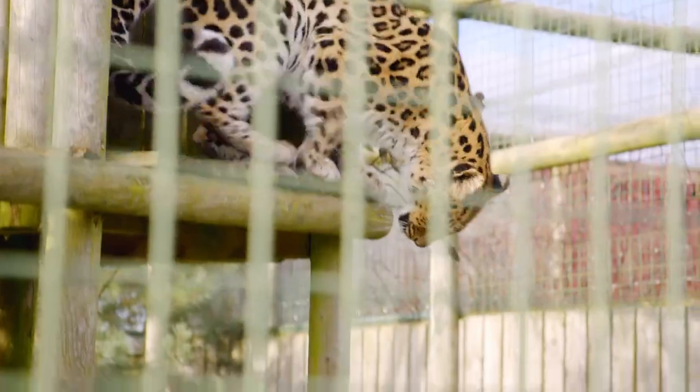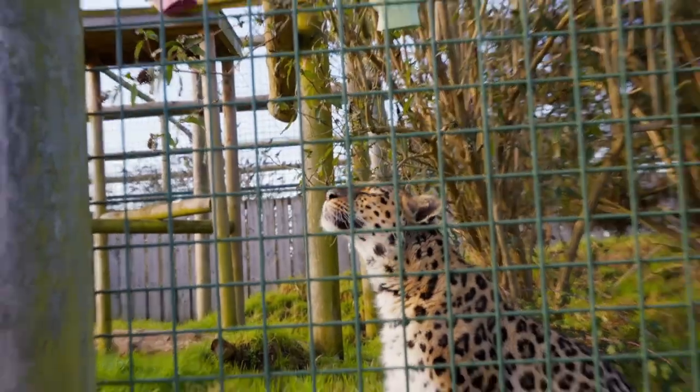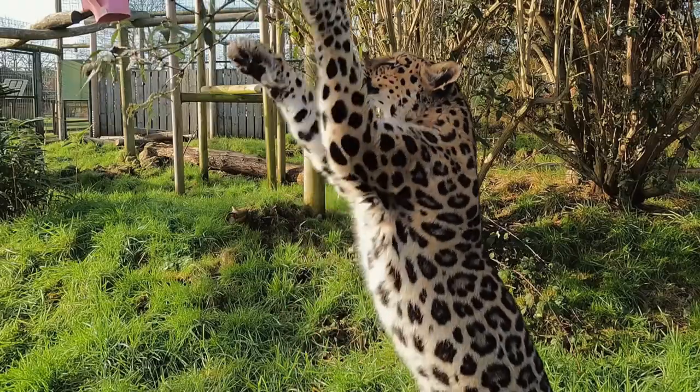Our leopards had loads of fun with their paper Chinese lanterns. Check out ZZ jumping up to play with them.